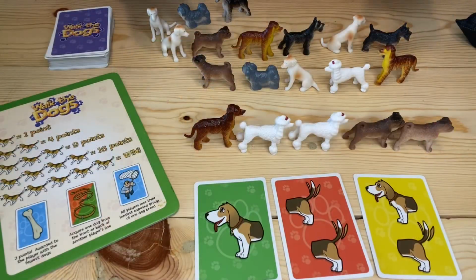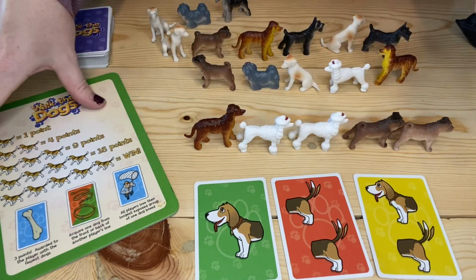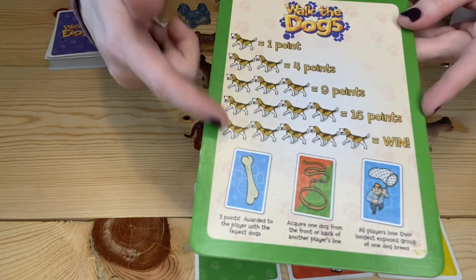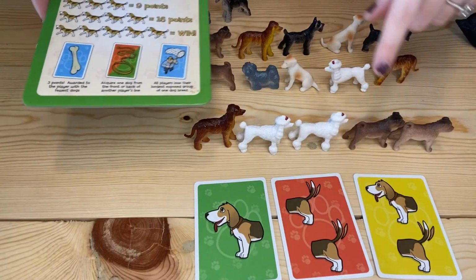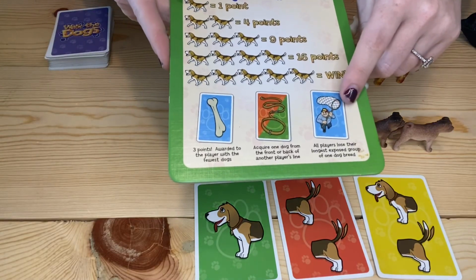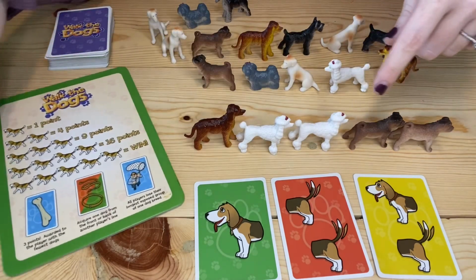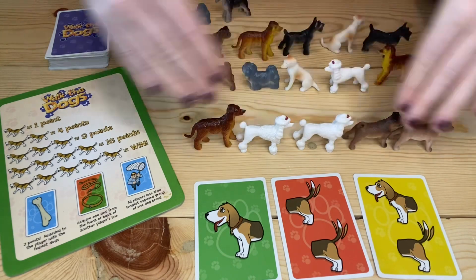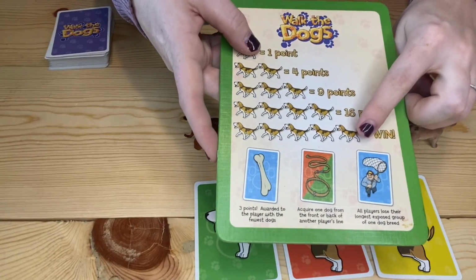In Walk the Dogs, you are trying to make a line of dogs where you have different groupings of dogs. The more dogs in a grouping that you have, the more points that you get. But here's the thing, if your grouping is out on the end of your line, it has a chance of getting lost or stolen. But if your grouping is in the middle, protected by other dogs, it can't be stolen. If you get 5 dogs in a row, you automatically win the game.